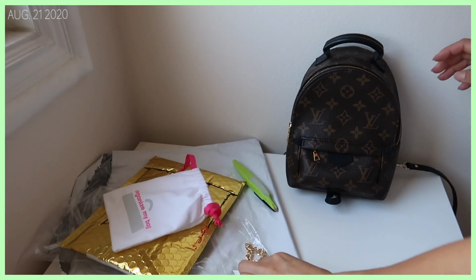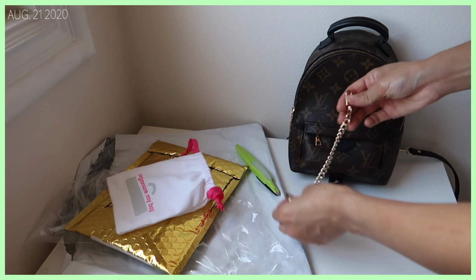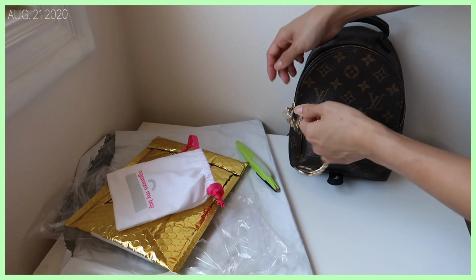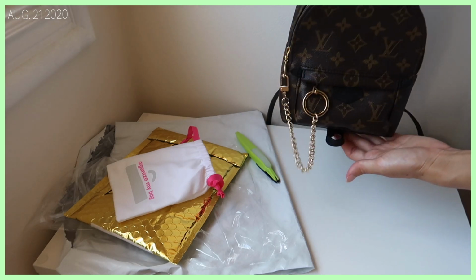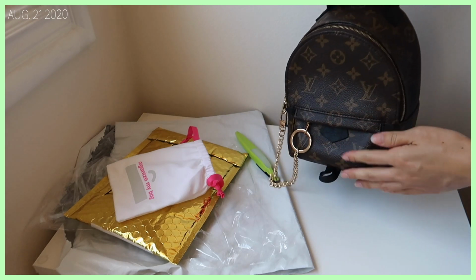So I have my Palm Springs mini. From the pictures, I think you could do it vice versa, but I feel like a lot of people do this one right over here, and then the bigger one on the smaller one. Look how cute this is. I think it's so much easier to open and close. That's honestly the main reason why I got the zipper.